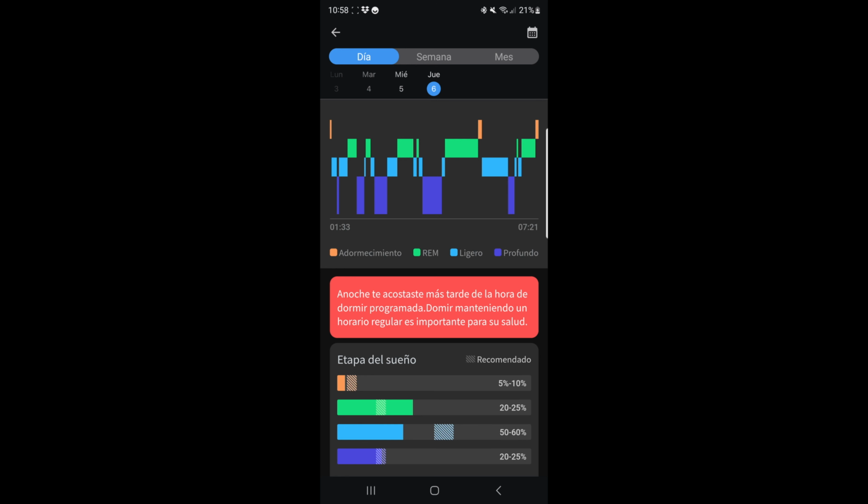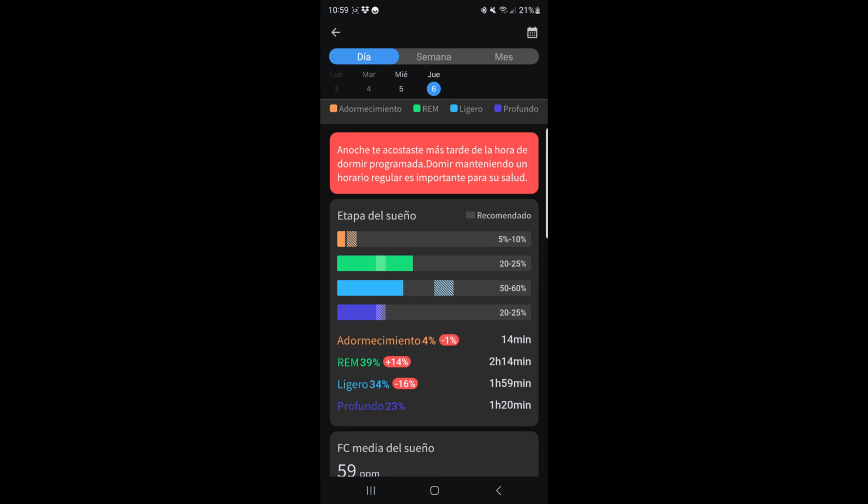Sleeping at a regular time is important for my health. Here they are. This is what they recommend. This side is what is recommended. So in the yellow one, that is more sleeping, wake up. I didn't get to the part, which one I think, yeah, it's okay not to pass that.